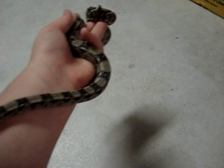Let me put him back really quick and show you what my friend's got going on for him. Hold on. Let me put him in here. Basically, he's in a 10-gallon, and he has a water dish that goes right there. I pulled it all out. And he's got a hide that goes here and a heat pad. That's pretty much all you need for them. You spray them down occasionally to give them moisture, and they're pretty much set.